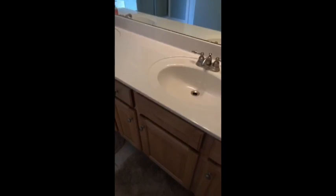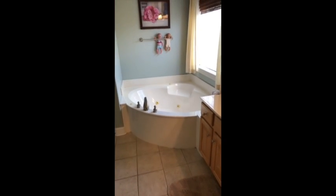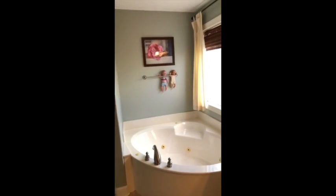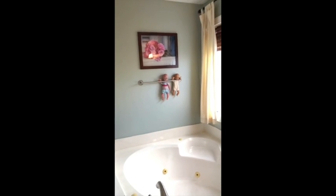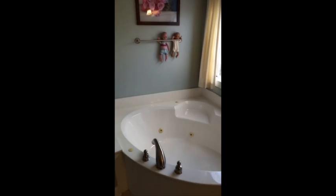But yeah, I've wanted to paint. I want to paint the grout or just stencil in here. We have hanging babies. We have water babies that are in the bathtub. My girls take baths in here, and they're all their bath toys. And it's probably a little creepy when you walk in and there's little baby dolls hanging there.